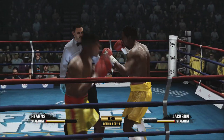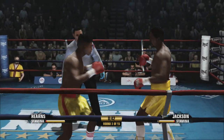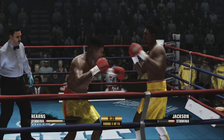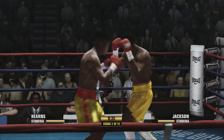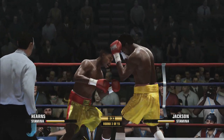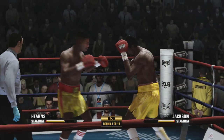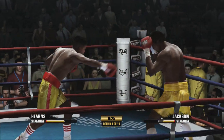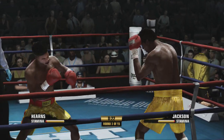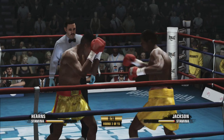Hearns' blocking ability is doing well for him there. Go, go, go. That's what I want to see. Keep working the body. Keep working the body. Yeah. Go, hit him. Still not moving enough. Come on now, move.